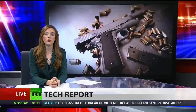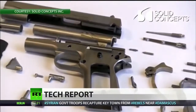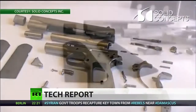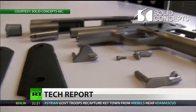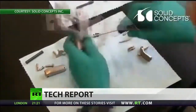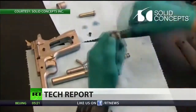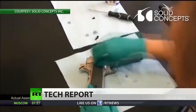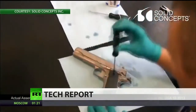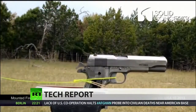Well, attention all gun enthusiasts, take a look at this. It looks like a typical gun, but it's unlike anything you have ever seen before. How? Well, what you are looking at is the world's first 3D printed metal gun. The company Solid Concepts is behind the gun, and it says the gun has already fired off over 50 rounds without problems. The gun is made of 30 parts. It uses laser sintering processes to make parts of powdered metal.